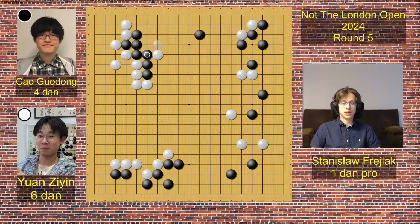Black doesn't want to simply connect and end up with a very heavy shape. Instead, black plays from the top. If now white cuts, black's plan is most probably to simply sacrifice the 4 stones and then continue with a reasonable move on the right side. So this is also not the dream of white.